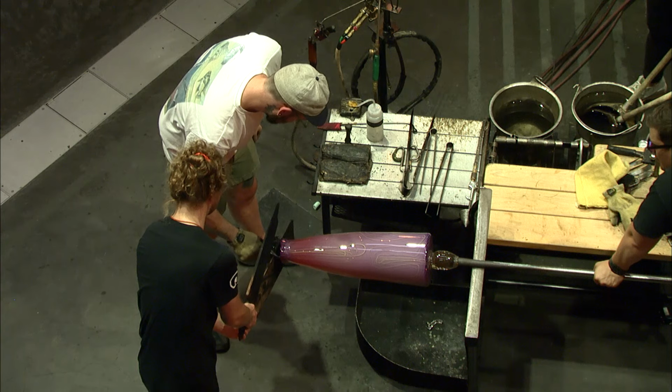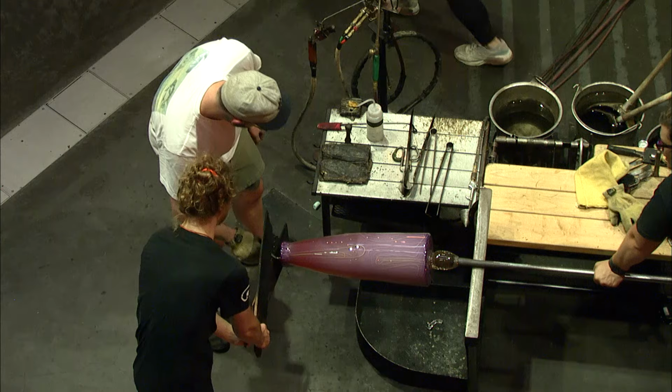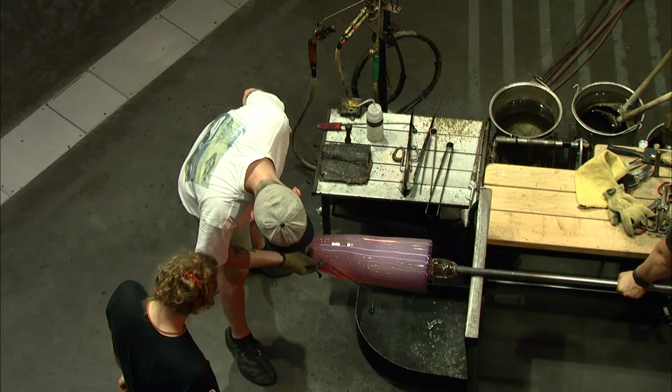Michael's protecting Austin with those paddles there. That glass radiates a lot of heat. So Austin does have a glove on, but that's not enough when you're that close to that big of a piece. And it is a fairly thick Kevlar glove, but it really helps to have the added protection of those paddles.